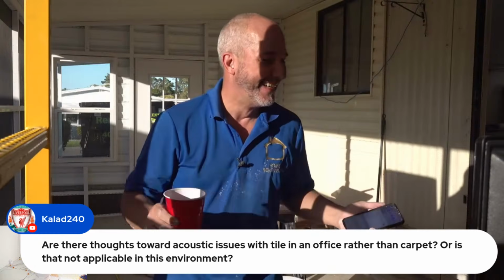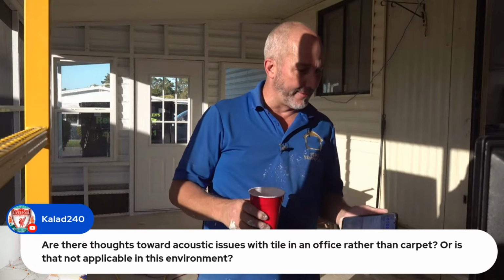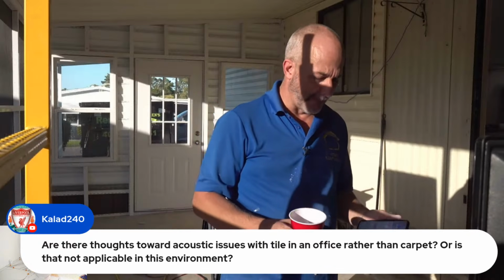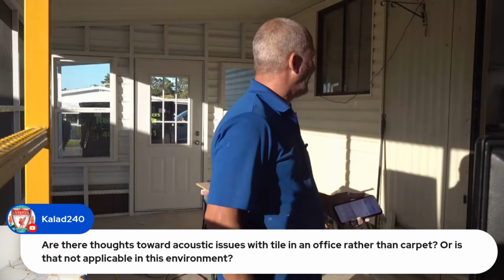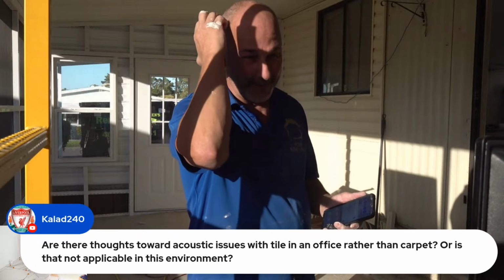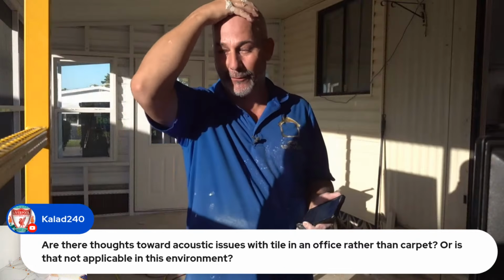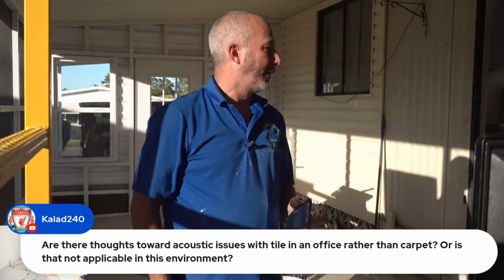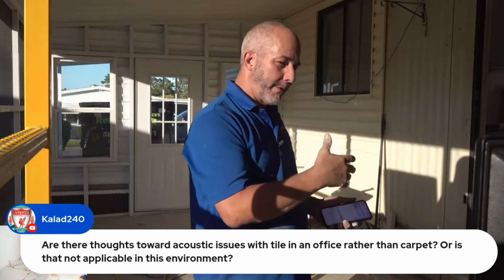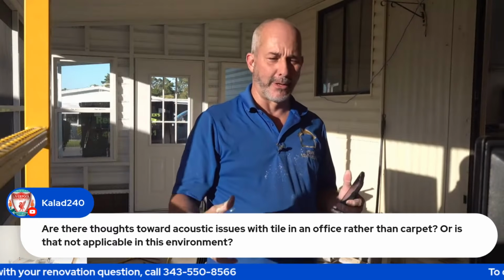It's a long show. Are there thoughts towards acoustic issues with tile in an office rather than carpet? Or is it not that applicable in this environment? Well, this is kind of like a small home office. Really, where I'm working right now, it's not designed to have kids running around. This is kind of a 55 plus community. So whoever is living here, the office has got a door, it's got walls, it's got wood paneling. So there's lots of soundproof acoustic issues already.